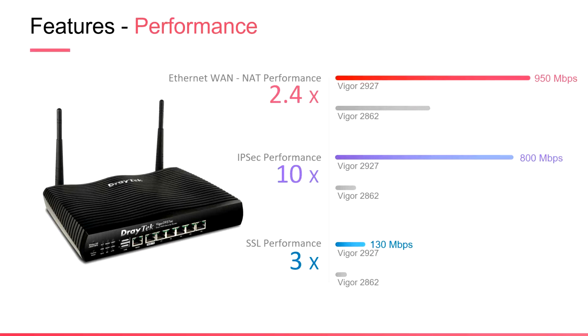Looking at the Vigor 2927 router compared with the previous generation, routing performance for a single WAN improves to make full use of gigabit broadband with VPN capabilities to match. Hardware accelerated IPsec boosts VPN speeds up to 800 megabits, and SSL VPN performance is also significantly faster, providing more capacity and speed for remote dial-in users to make use of.